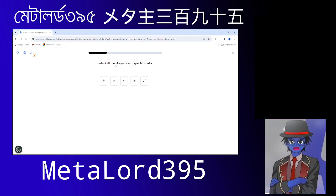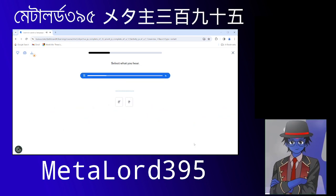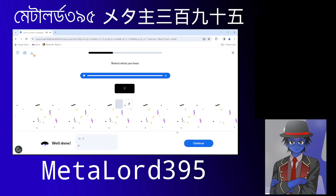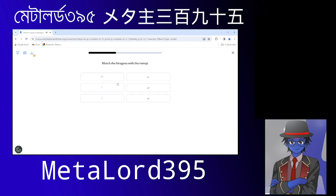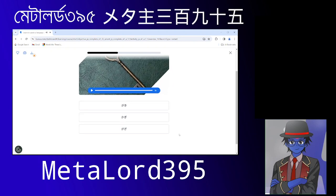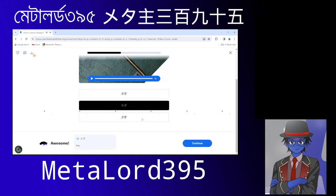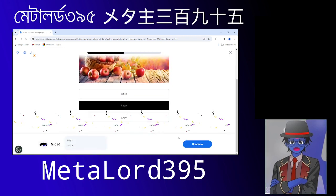So select all the hiragana with special marks. That would be just these two. Gi, ke. And so we have to match the hiragana with the romaji g. Ga, gu, go. Kagi. Cargo.